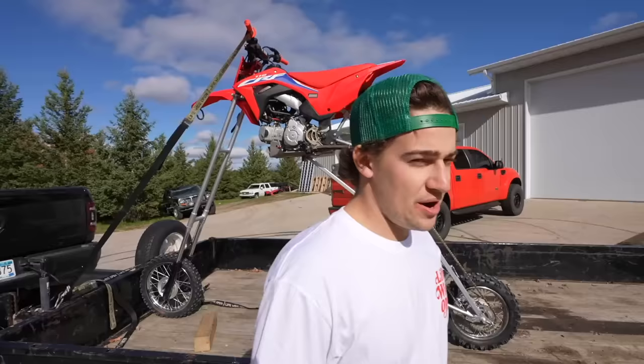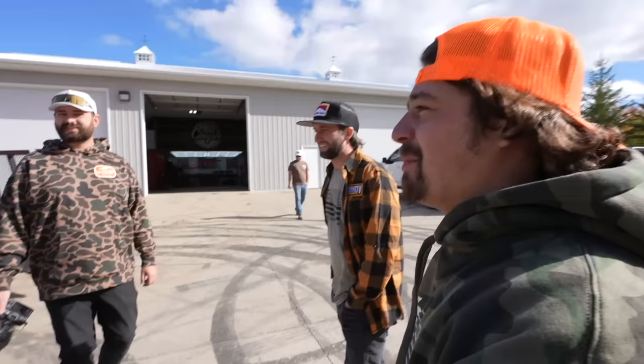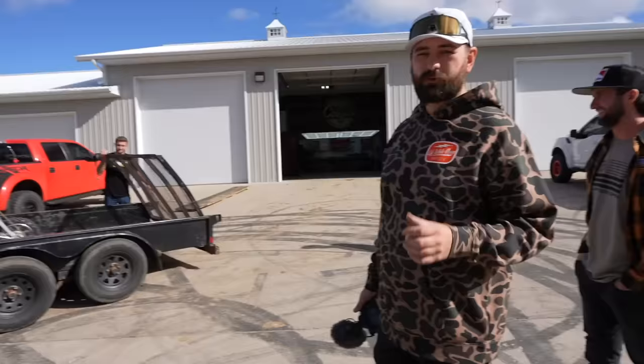A little flimsy in the front, but man, this looks ridiculous. So much more ridiculous outside. Like, yeah. In the garage, it just seemed more like a project. Okay, now yeah. It's a dirt bike. It really makes the stock 110 wheels just look like donuts. Yeah, the wheels look tiny.